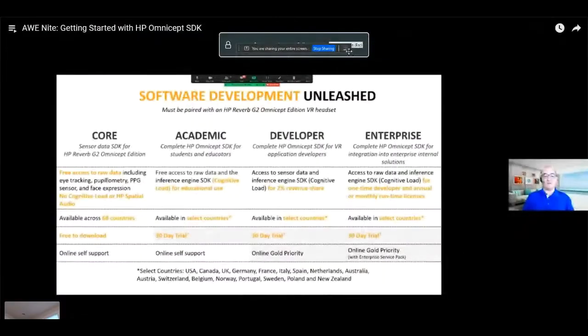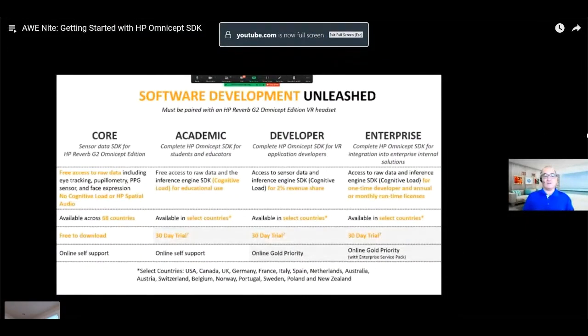But they have other demos. They've gone medical. Make sure I'm still sharing. Hold on. Probably not. Here we go. This is the license scheme.